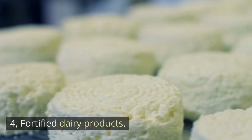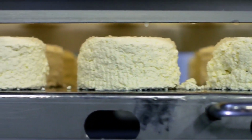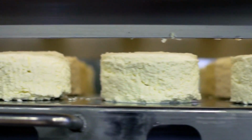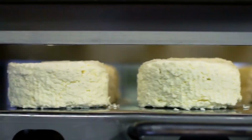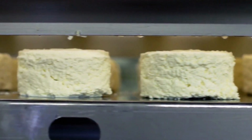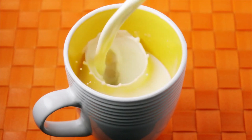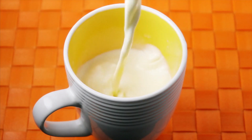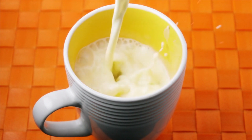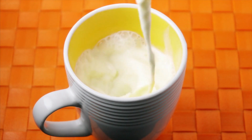4. Fortified dairy products. Fortified dairy products, such as milk, yogurt, and cheese, are another excellent source of vitamin D. These products are fortified with vitamin D during the manufacturing process to help increase their nutritional value. A cup of fortified milk can provide between 115 to 124 IU of vitamin D, which is about 14 to 16% of the daily recommended intake.